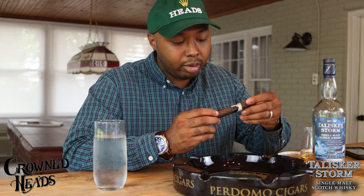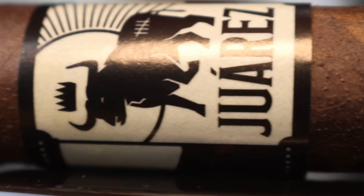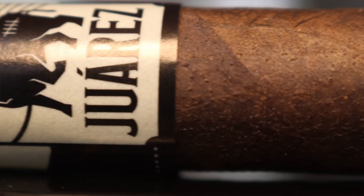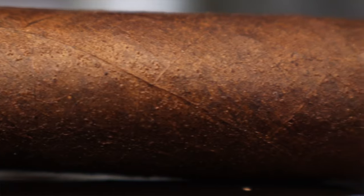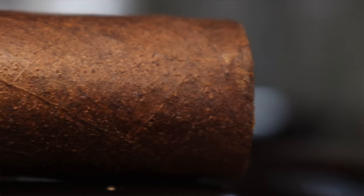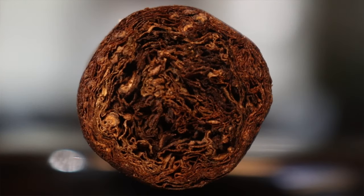So I will give you the breakdown of this one. This one has a Mexican San Andreas wrapper, as Juárez, you see, it's probably not too far-fetched that you think it would be a Mexican San Andreas binder. Has an Ecuadorian Sumatra binder, and it has fillers from the Dominican Republic and Nicaragua. Nice, the tooth fairy is in on this one.